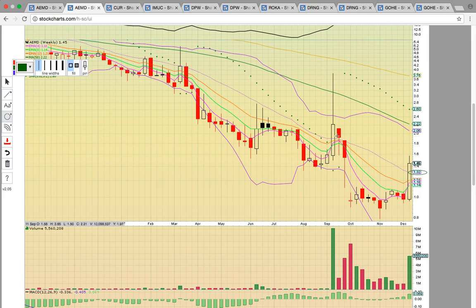That's the dotted purple line. You can see here the last big close above that level was in September. That level failed to hold. It held the next week, and then it broke. Support broke, and the downtrend continued.